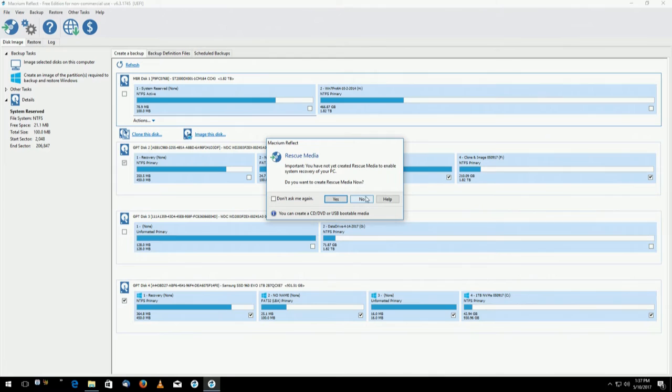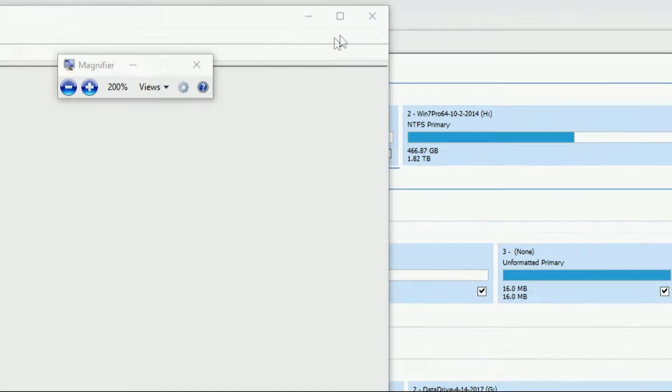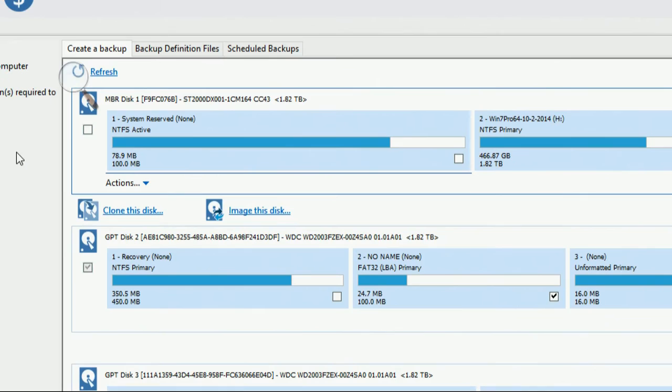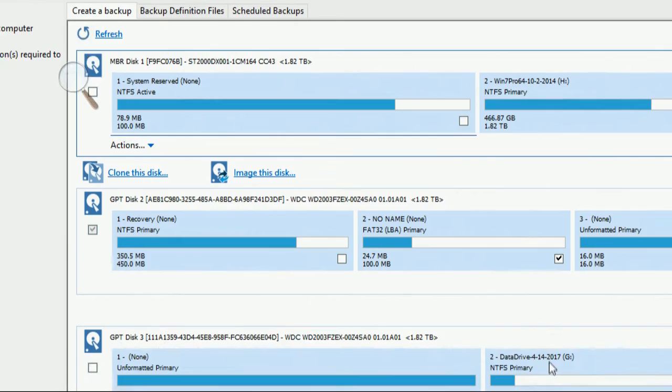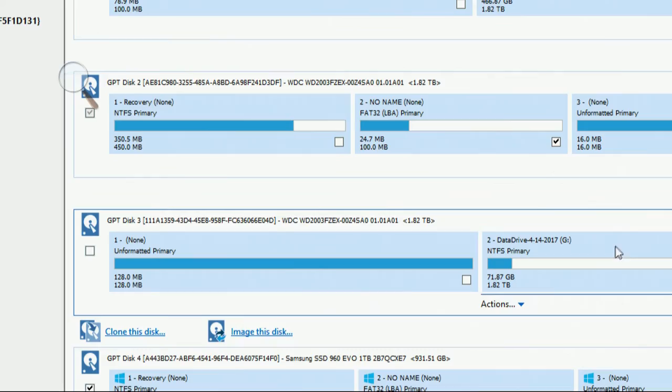That first disk is an MBR, and I don't think I have Magnify set on Lou's machine yet. Maybe I do. Yeah, I do. There's the magnifier. So that's an MBR disk. That was our old C drive, and there's the label. So one drive, 2 drive. All these others now are GPT. So I'm going to scroll on down. I'm going down to the 4th drive. There's the data drive.